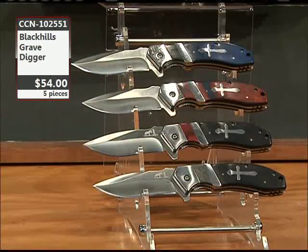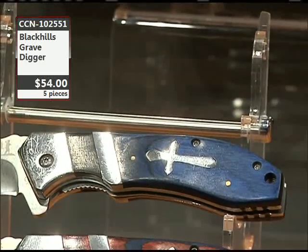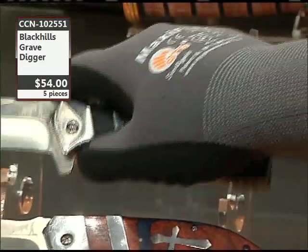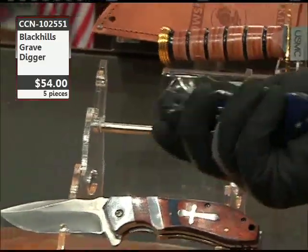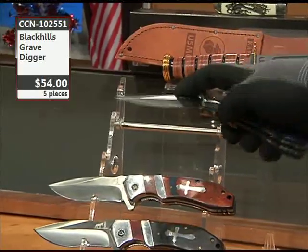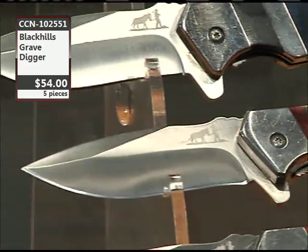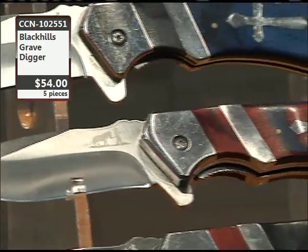All right, Black Hills Grave Digger. These are new. These are different. Black Hills Steel usually doesn't make anything that looks like this. These are assisted opening. These are, I don't want to say bulky heavy, but they are heavy duty. They're thick and they work great. Check out how these work. I'm gonna send myself a text note because I don't want to forget these. I got to get some of these to sell on the side.